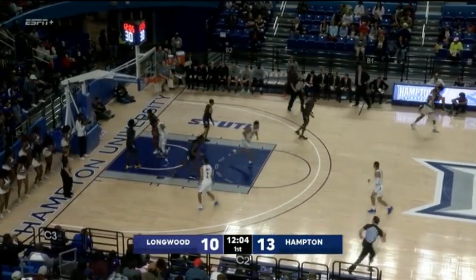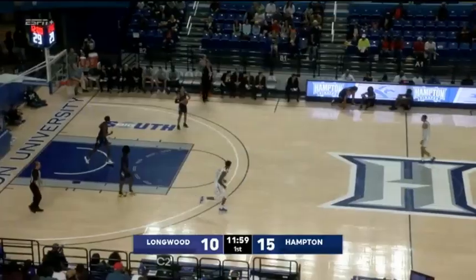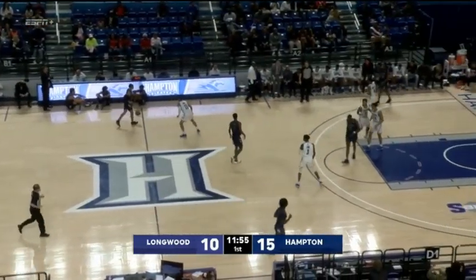And good job by Murray Jr. using his body and speed to get inside. We can see why he's the leading scorer for this team. I mean, he finds a way to get to the basket and he creates his own shot for himself. That's right here.